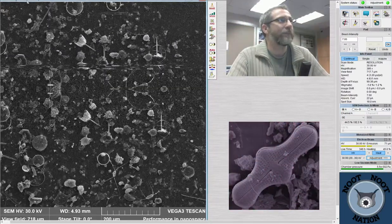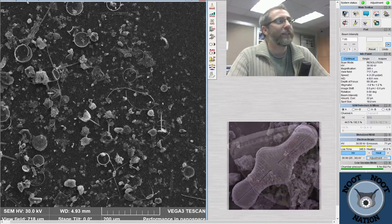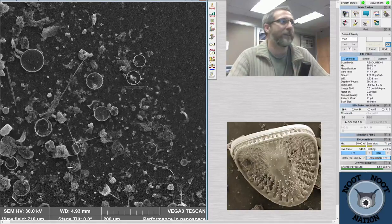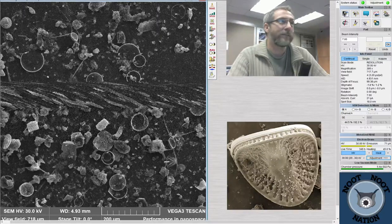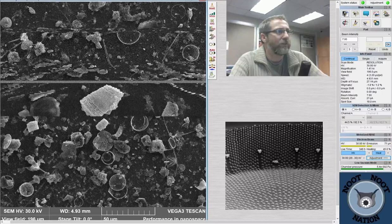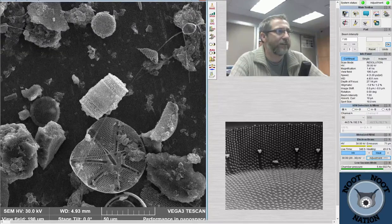And it's like once you see something, you can't really forget it anymore. It's like, oh, I know what I'm looking for. I'm looking for this characteristic thing. It has to have those. And then if it does, it's this thing. So some cool little chain-forming things. Here's another Asterolampra here.